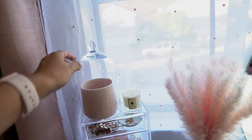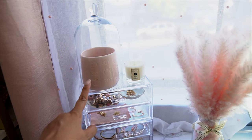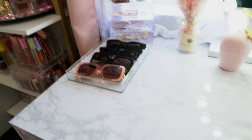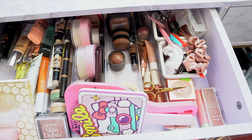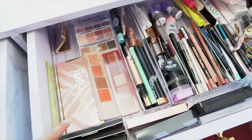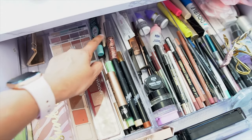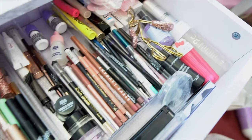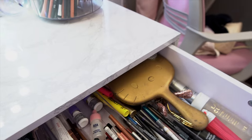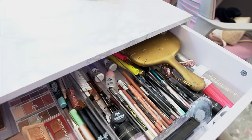Still kind of questioning the cloche because I feel like it might tip over, but we want to protect all the small jewelry in there. For now, that works. Here is inside the first drawer, nicely organized. And then in this drawer are the eyeshadow palettes, eye products, eyeshadow sticks, primers, glitter glue, lash glue, brow products, lip products, some miscellaneous items on this side. Curious about the Hello Kitty mirror, we're just gonna have to stick her right here on the side, unfortunately, because there's just no place to put her. So I think she'll be fine there for now until we find another place.